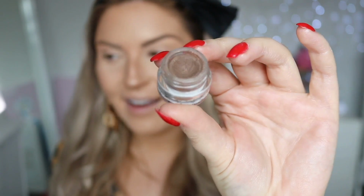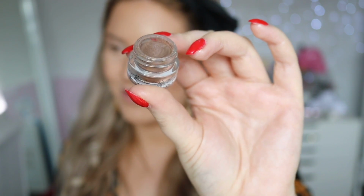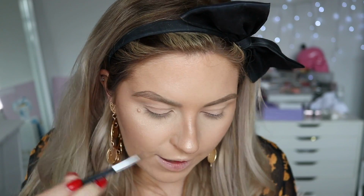When was that? A long time ago, when they first launched all these products. This is the only one I've used. Look how much I've still got left. This stuff lasts forever and it's still creamy. We love value for money in here.